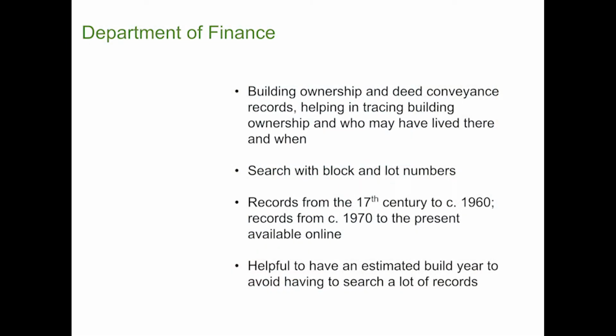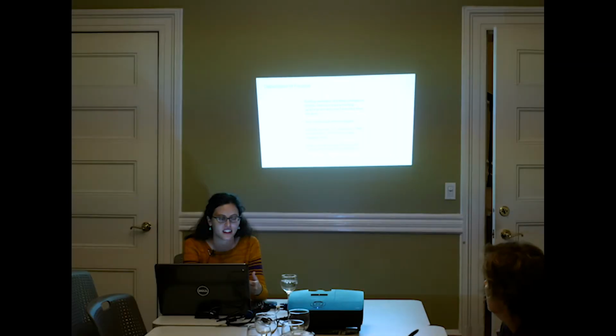The Department of Finance on John Street is really helpful if you want to figure out building ownership through the years, and they also have deed conveyance records. It helps show who may have lived in the building and when, but keep in mind it could also be a building owner and not a tenant. So it's not useful in that respect, but if it's a house, that would be useful, most likely.